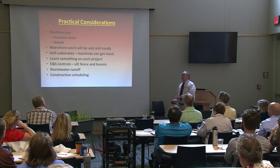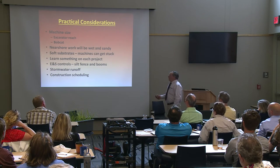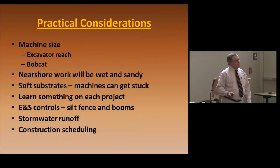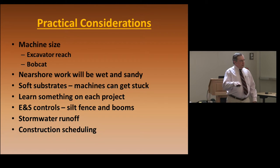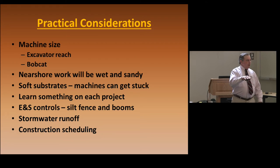All right, this is one I put in as practical considerations. This is from my experience, and a lot of times they try to build these things with machines that are too big to do it. But that has to be caveated with how far you have to reach. The Bobcats are the greatest thing since sliced bread for doing this kind of work. They can scoot out and spread out the sand. They don't have a lot of ground pressure. They can move. Greatest thing in the world.